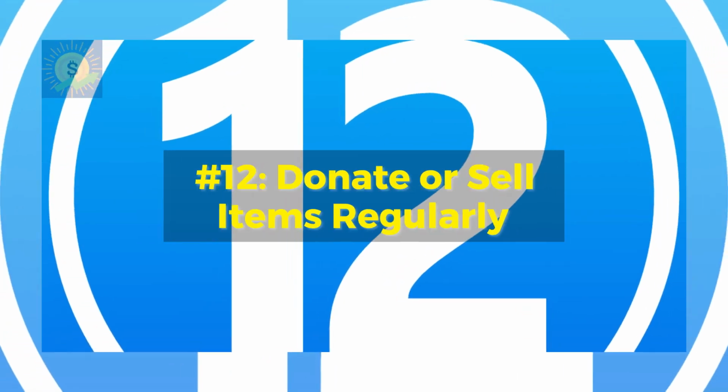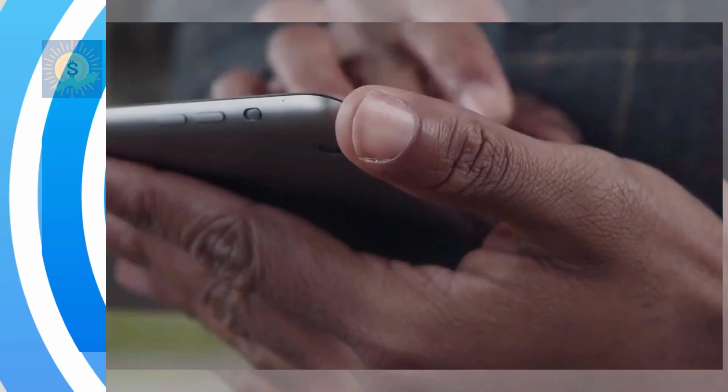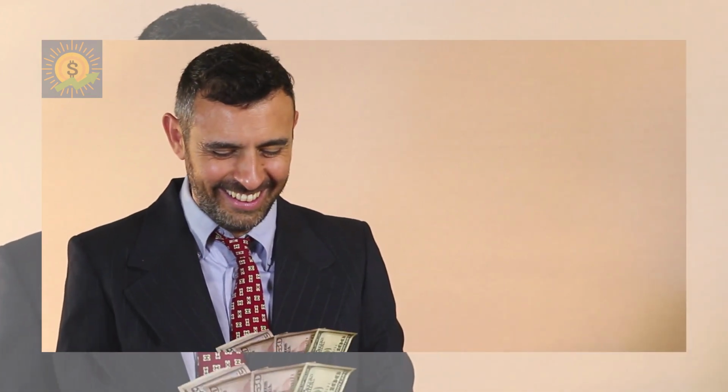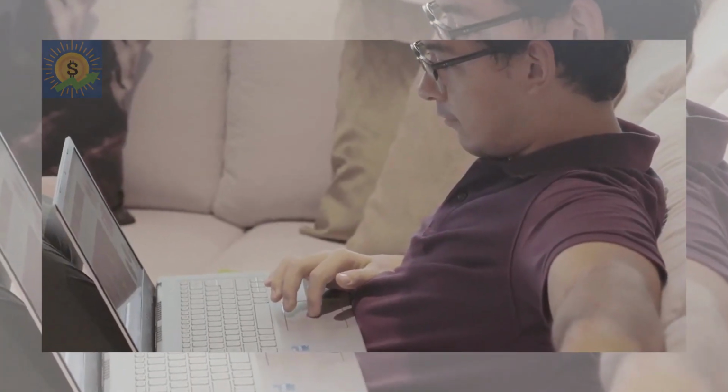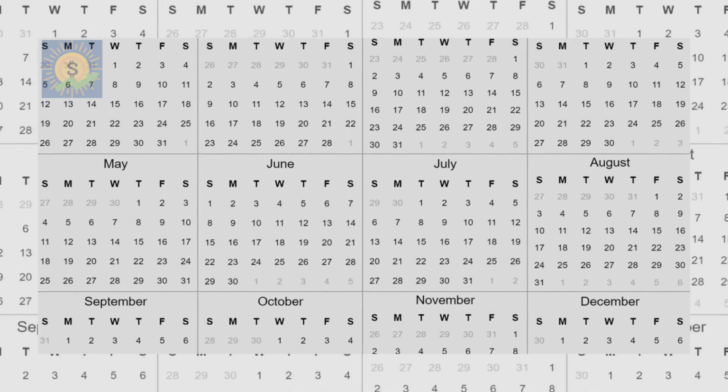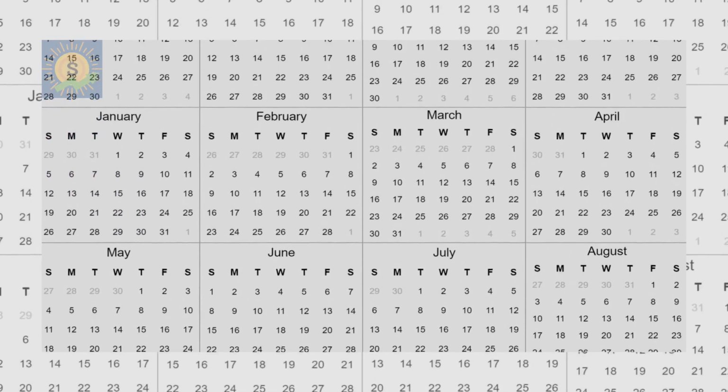Number 12. Donate or sell items regularly. Getting rid of old and unused items is a win-win. It not only helps declutter your home, but also either brings in income or instills a sense of satisfaction and well-being. Make it a habit to regularly review your belongings and set aside items you no longer use. You can do this monthly or quarterly, depending on your needs.